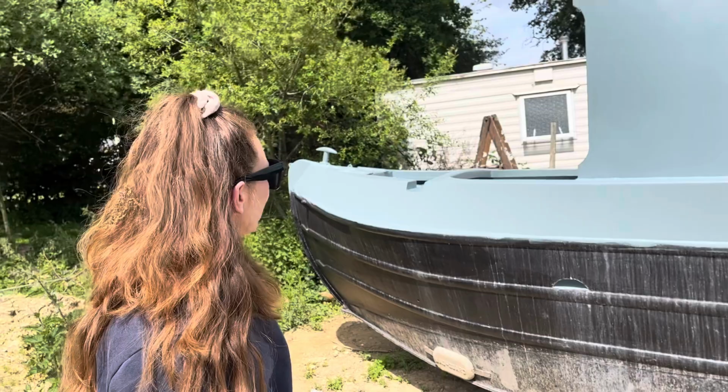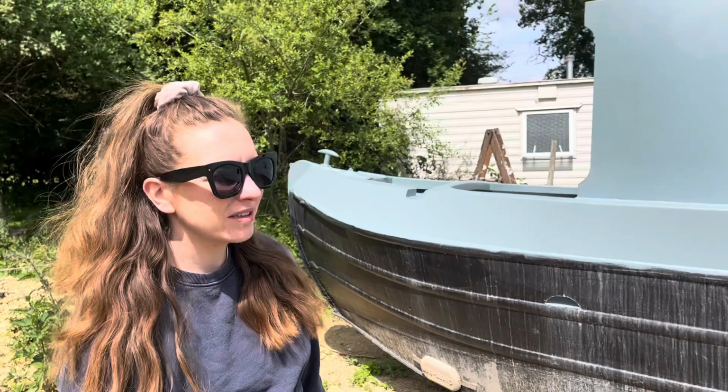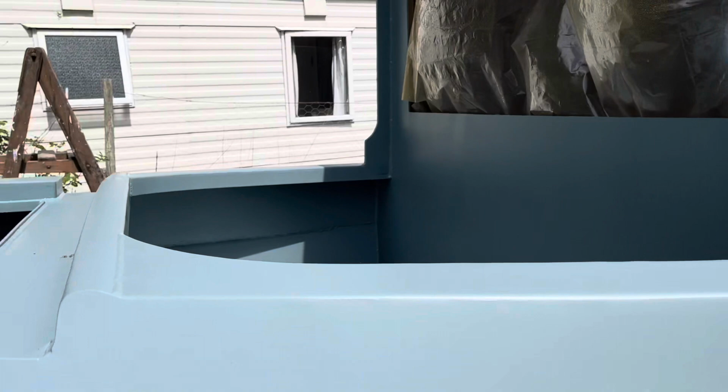To be fair, the undercoat, now we've put a second coat on, looks like a good solid base. It's more green than grey though. I'm hoping that doesn't affect the next colour. So test panel. We'll be doing the test panel here. This panel, we will put a coat of gloss on.